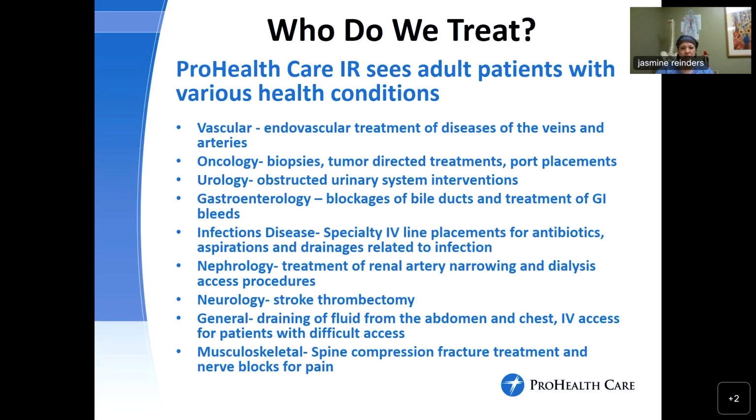Patients that have cancer, we do biopsies. We can treat tumors by giving medications directly into the tumor itself, which prevents the patients from having some of the typical side effects that you would get with chemotherapy. We also do port placements into the chest to administer chemotherapy, so we do that as well. Urology patients, sometimes they will have obstructions or blockages in their systems that they can't fix through conventional surgical methods. So what we can do is place special drains or tubes to help that area.